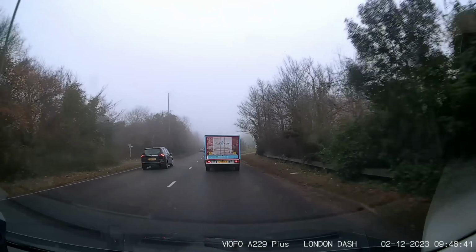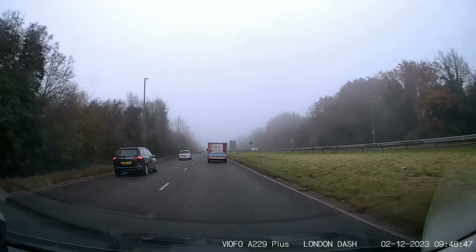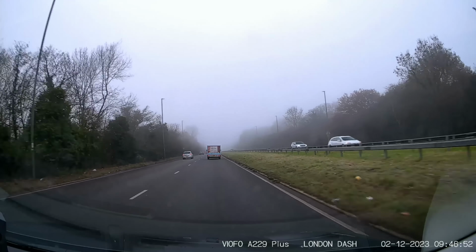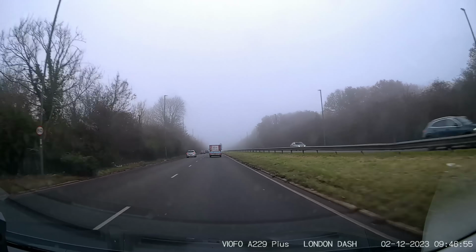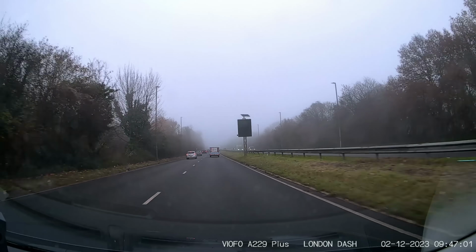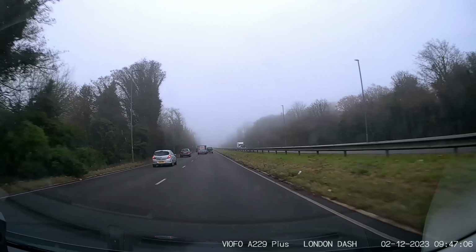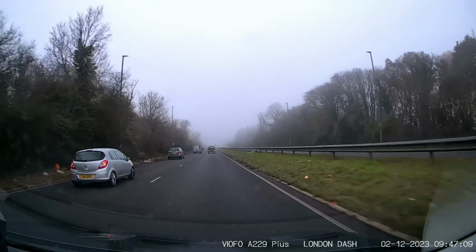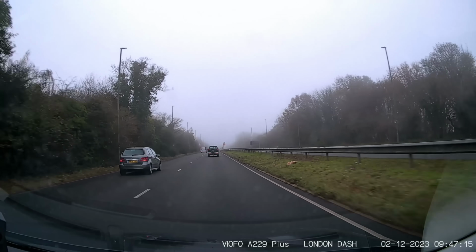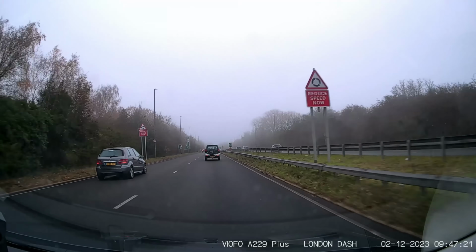I'm going to keep quiet now so you can just admire old Ernie's driving all the way down the Mad Mile here. Jesus. Look at, what is he doing? Or undertaking.